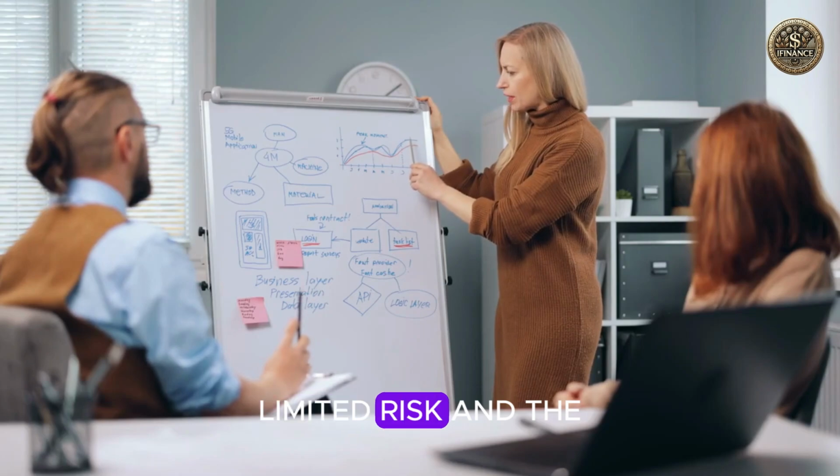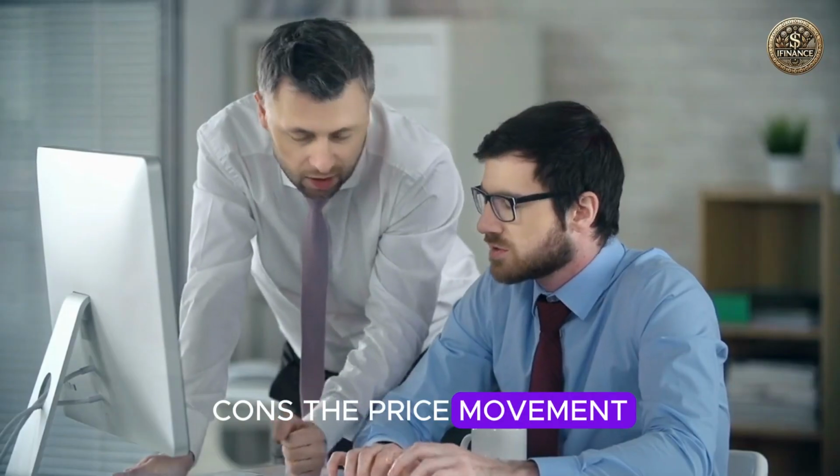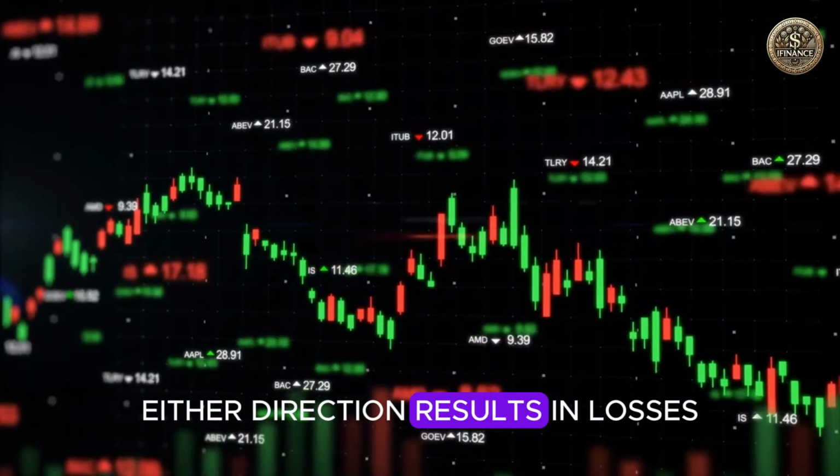Pros: limited risk and the potential for high returns if SPY closes near the middle strike price. Cons: the price movement of SPY must be minimal. Significant movement in either direction results in losses.